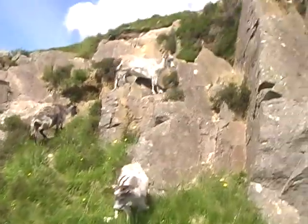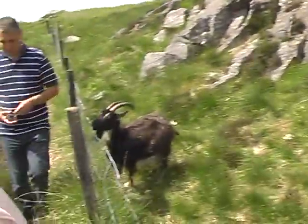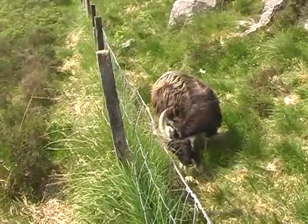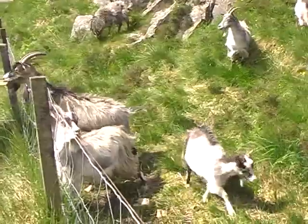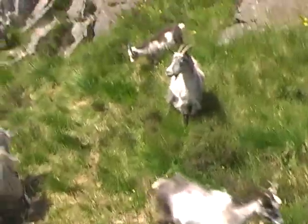A billy can make his own aftershave. It comes from a gland in his neck. He will also urinate into his own mouth and then spray the wee over his beard. Goats give birth from January onwards, known as kidding. It's a hard time of year for the baby goat to survive.